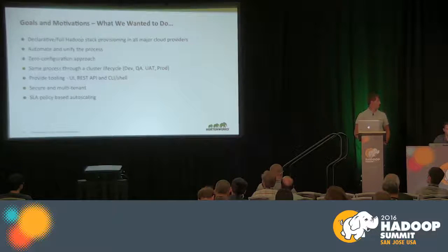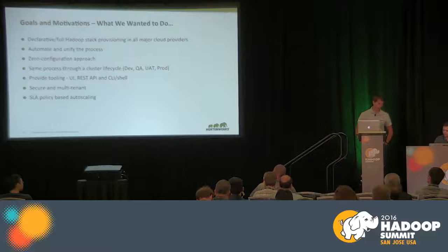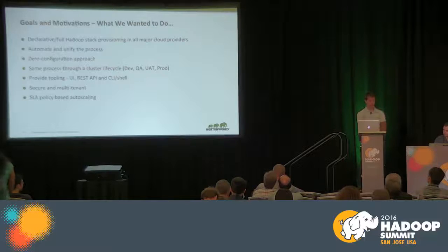The last piece for our motivation was basically the SLA-based policy, auto-scaling. So we wanted to give you the option to auto-scale your cluster on different alerts, metrics. We pull out around 400 metrics from the Hadoop cluster, and on each of these metrics you can set up different policies and attach auto-scaling SLA policies to these alerts.